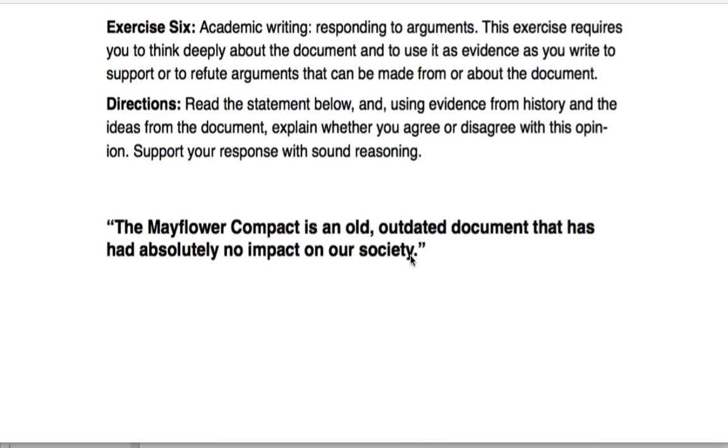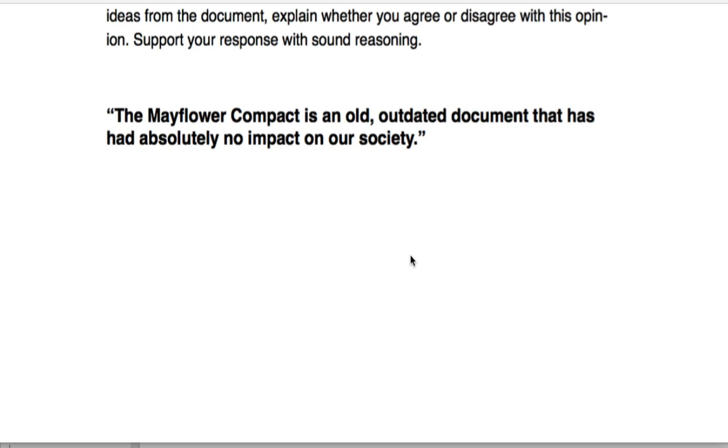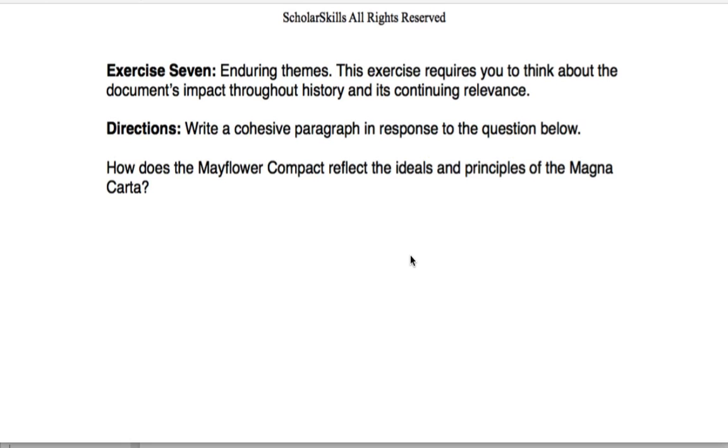Exercise 6, academic writing, responding to arguments. Well, here's a writing prompt. The Mayflower Compact is an old, outdated document that has had absolutely no impact in our society. Well, you see, with that in mind, the student would then go back to the document and explain whether he or she agrees or disagrees with this opinion, but supporting their response with sound reasoning from the document.